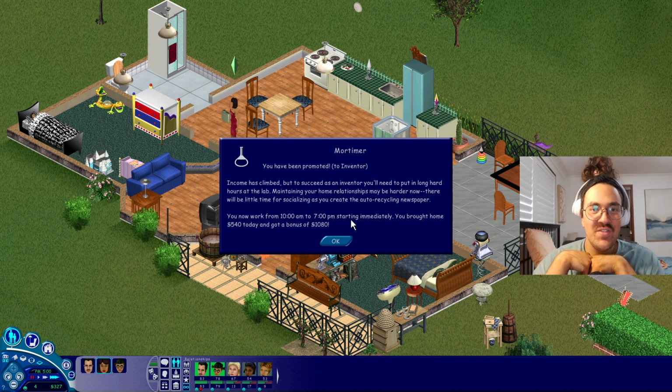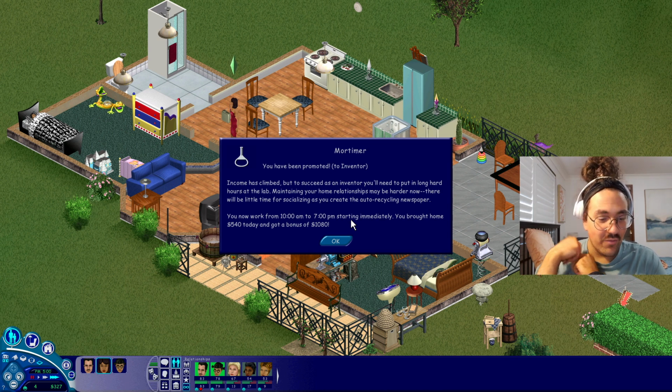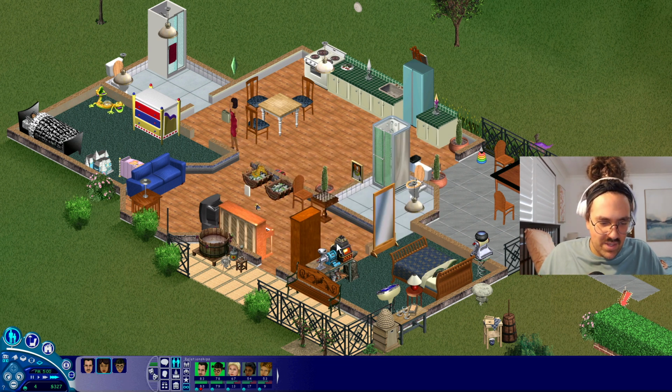Alright, you've been promoted to inventor. Income has climbed, but to succeed as inventor, you'll need to put in long, hard hours at the lab. Maintaining your home relationships may be harder now. There will be little time for socializing as you create the auto-recycling newspaper. You work now from 10 to 7, starting immediately. You brought home 540 today and a bonus of 1,080.